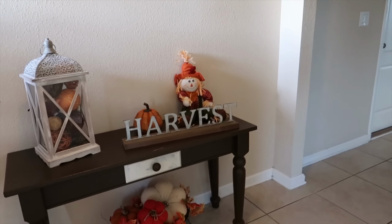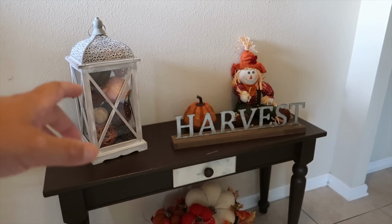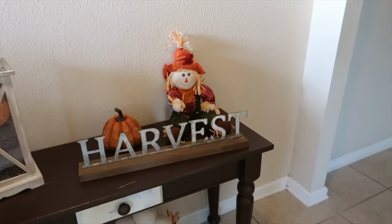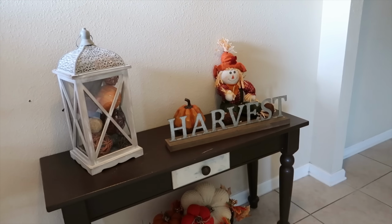And then you guys said that the harvest sign with that sign behind it was just too busy, and we agreed with you, so we went with just a little pumpkin and a little scarecrow. I think it's less busy, and I think it's super cute. Priscilla thinks it's super cute, too.